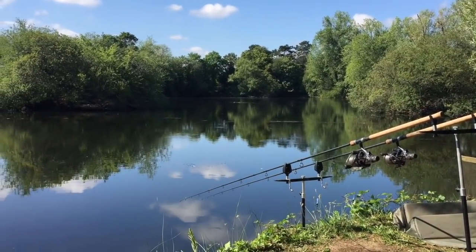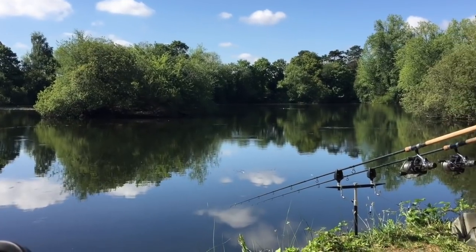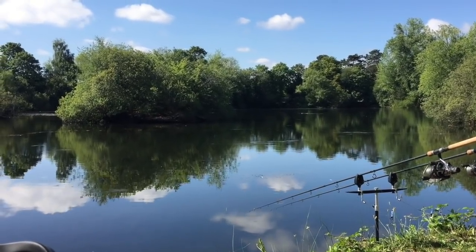So at the moment I think it's 7 tench to 7 pounds, and Simon had a nice 6 pounder, his first fish from the venue, so he's chuffed. He actually lost a big carp in the middle of the night as well.